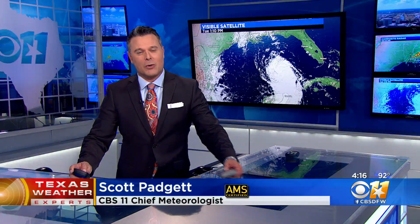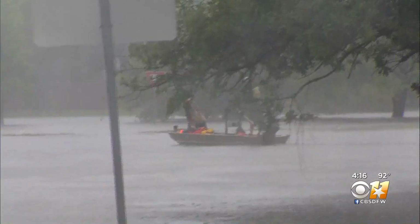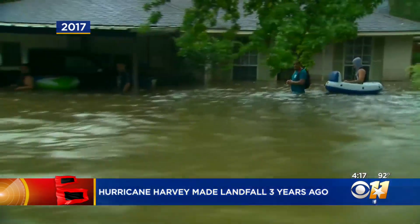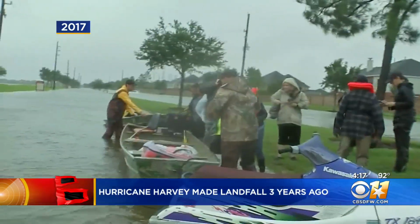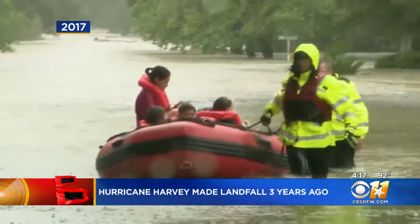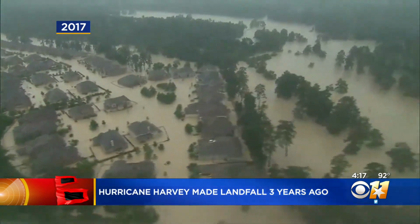All right, as you take a look, we're also giving you a heads up on Hurricane Laura. And you're able to see right now, that was some flooding from earlier today. As you're able to see, that is Hurricane Harvey, making landfall about 3 years ago. This is what we were dealing with back in 2017. Record rainfall with Hurricane Harvey. The rescues continued. More than 50 inches of rain in some spots.